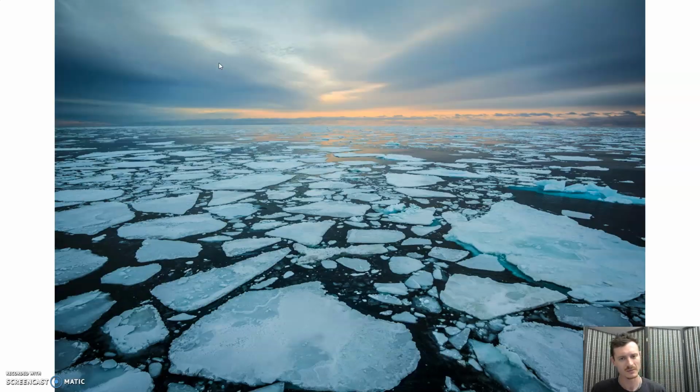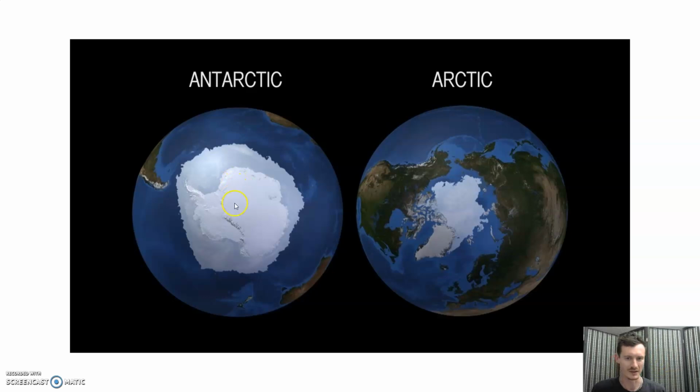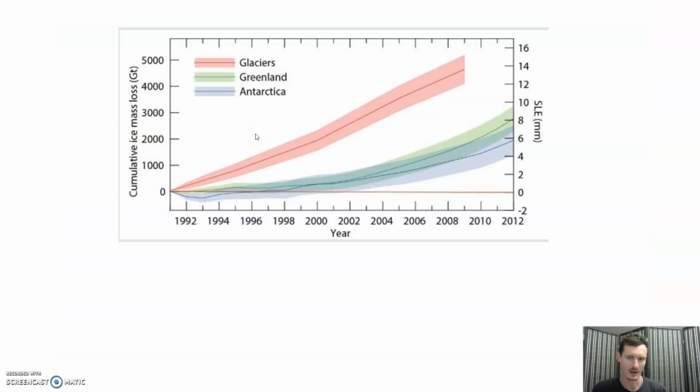Glaciers here are going to be separate from the ice sheets of Antarctica and Greenland. That's why glaciers are put on here separately, even though ice is ice on some level. You'll notice this is cumulative ice mass lost, in GT. GT is an abbreviation for gigatons, so that's billions of tons. So cumulative ice loss in just the last 20 to 30 years would be something like 5,000 billion tons, which is a lot. We have sea level rise on here as well, but we'll look at that again in the next chart.